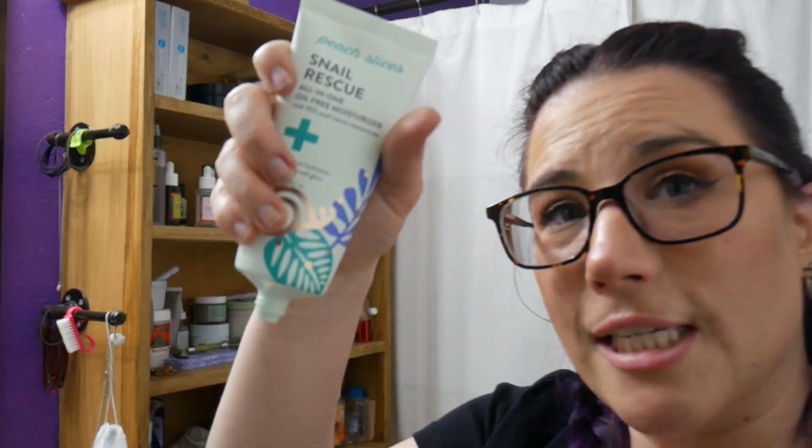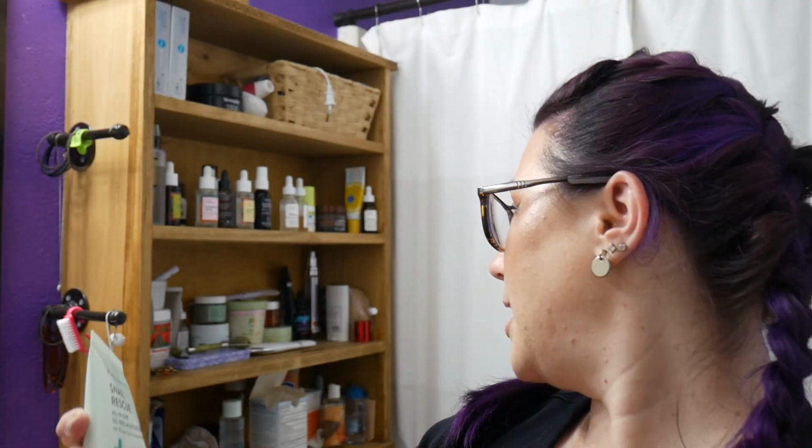I'm gonna take this, the Peach Slices Snail Rescue All-in-One Oil-Free Moisturizer. Oh gosh, I'm gonna have to open it. It has to be more than that. That is not enough. I thought that's enough for like 2 days. Come on. I got a spatty in here somewhere. This pleases me. I'm not too upset about that. Okay, actually, that filled up quite a bit. I will cut it and get the rest out. But we'll call that good so I can put it in here and make sure there's room.